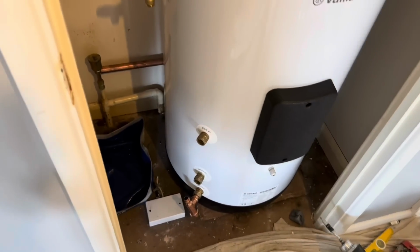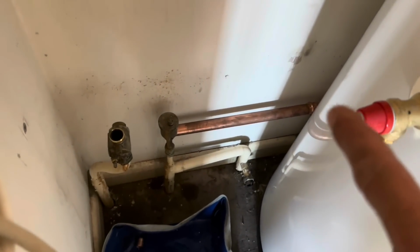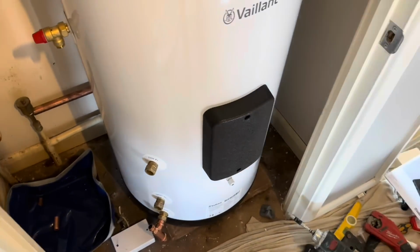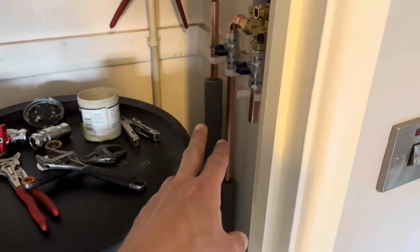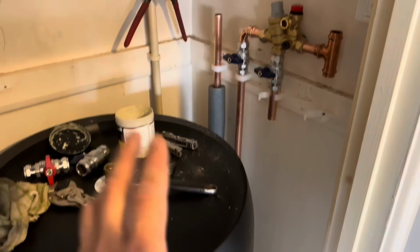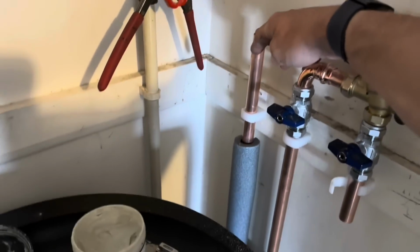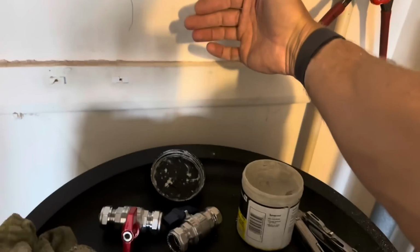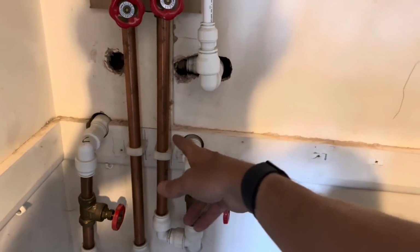So we've got a cylinder in. All we've done on the boiler flow is put a pressed 28mm elbow on and extended it out so we can get to it because it was behind the cylinder. And then same with the hot and cold, we've just brought them up with two new pieces of copper because now we can't get to them. So here we've got our hot for the house. My plan is we're going to go to the wall along here, T into that, T along, and then pick up these two for the shower.